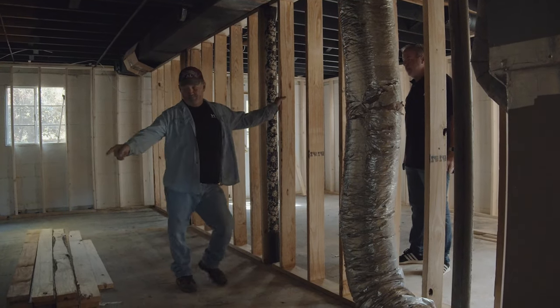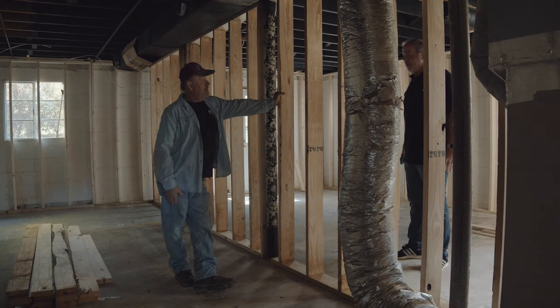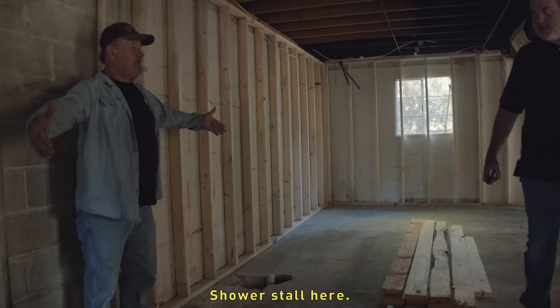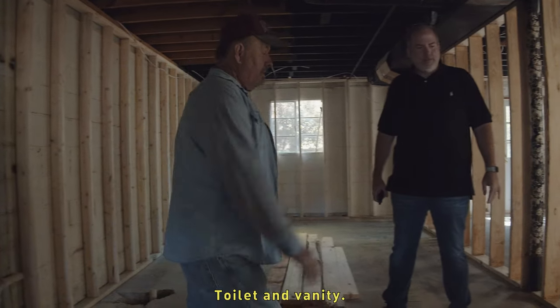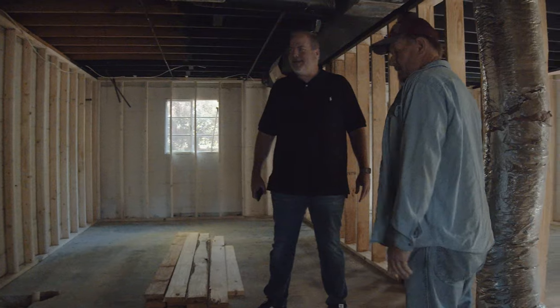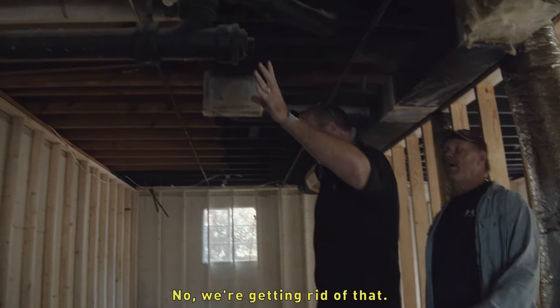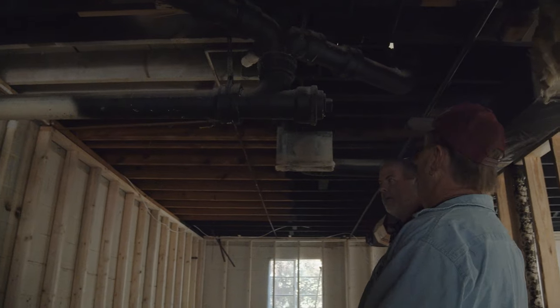We're going to have to change up quite a bit of this plumbing, is that okay? That's fine. Shower stall here. That's right, toilet, and then vanity. You're so smart, Lenny Madden. Well, all I need is for you. I'd like to keep this in the wall if we can. No, we're getting rid of that. Okay, good. We're getting rid of that.